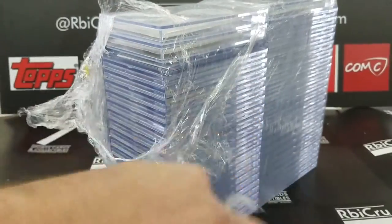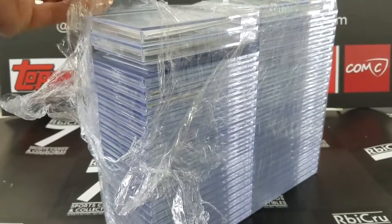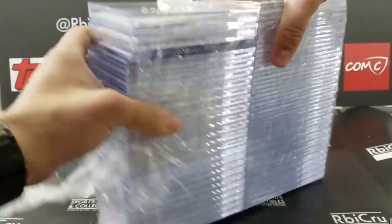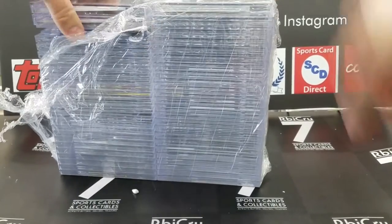Oh, they saran wrapped it, and I don't want to cut your guys' cards. There we go. Nice card on top there. Very nice card on top. All right. Okay. This is not fun. Here, I'll let you start that.